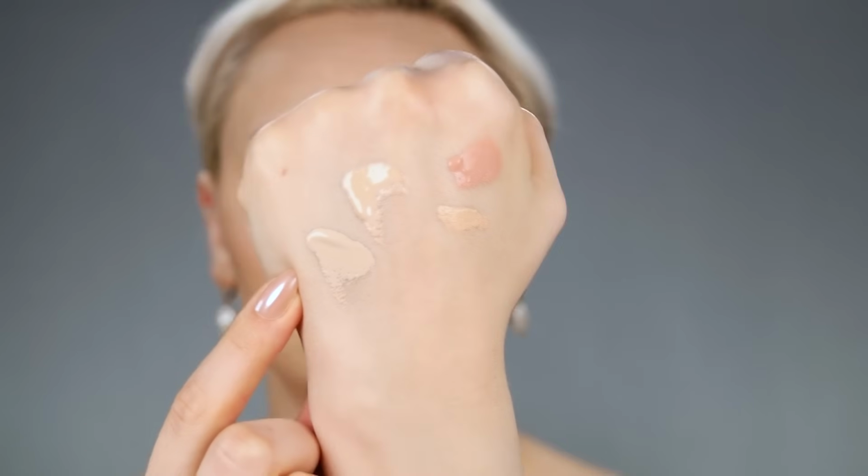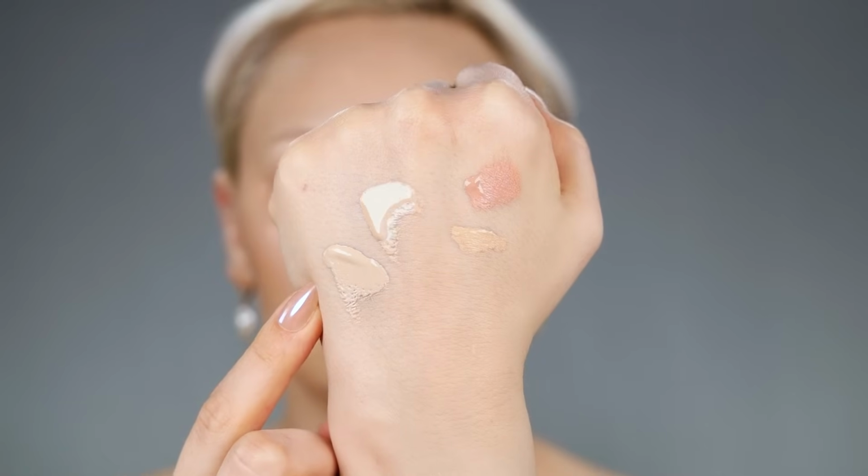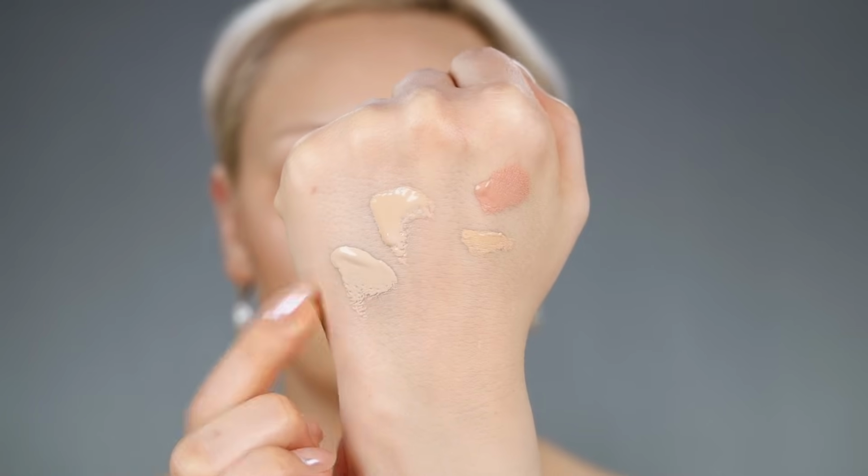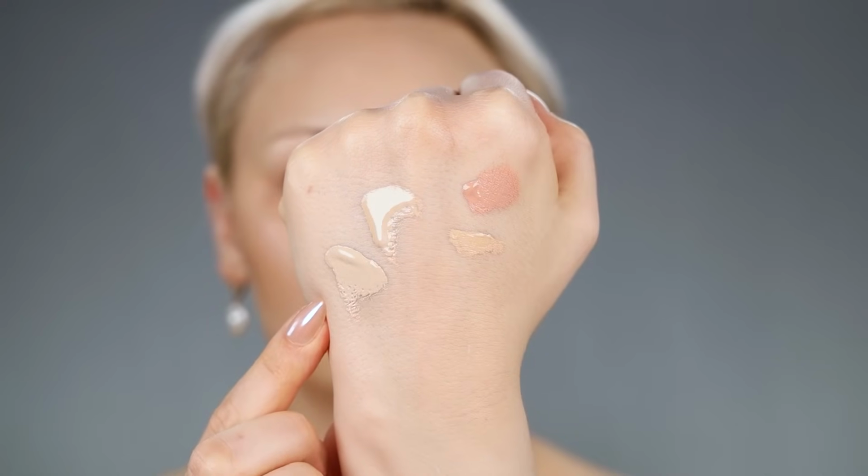I kind of want to compare it actually to Kosas point whatever. What is this? Oh, it's way lighter. So this is Kosas 0.5 N. You see the difference there? This is lighter, which is pretty much my skin tone. So this might be a little bit dark, but we'll see how it all works. And then Maxine's Revenge looks a little more orangey yellow, ever so slightly. So it's an orangey yellow day for me.